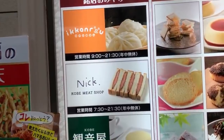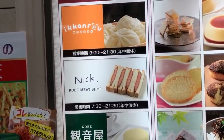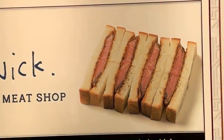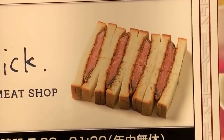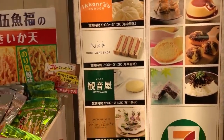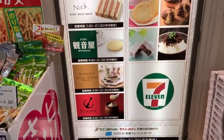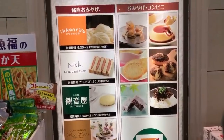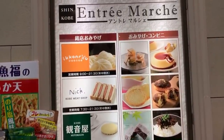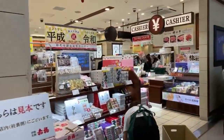Now this sandwich looks really interesting and I might snag one for the trip. Nick's Kobe Meat Shop has a shop here and they have these sandwiches. And I know everybody likes to get that in Tokyo at that famous shop. But I gotta tell you, a lot of people that have eaten it are not really satisfied because it's so expensive in Tokyo. Here you get really good Wagyu sandwiches for a lot cheaper. I wouldn't say a lot, but it's way cheaper.